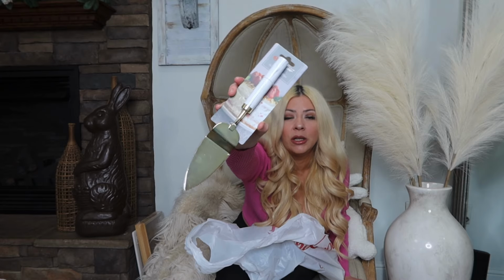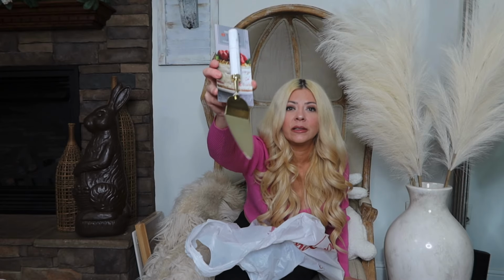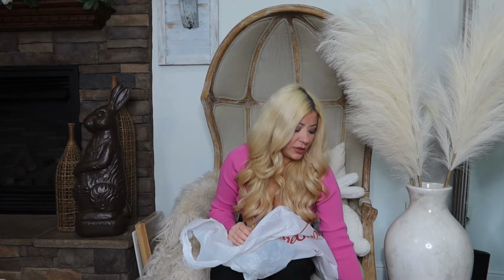Actually, I needed a dustpan and a broom the other day and I couldn't find one. I think I left it in my storage unit and it's probably buried by now. So I got a cute little dustpan and broom. Riveting, I know. And then more gold things. I got a cake server, something I did not need. I think I have 1 or 2, but like I said, I wanted everything to be cohesive and match. So it's got a marble handle and a gold piece there. So cute.